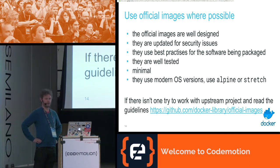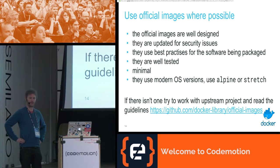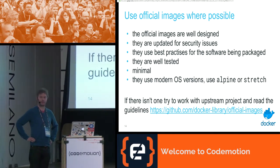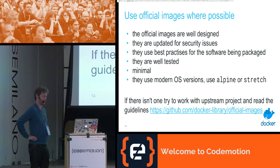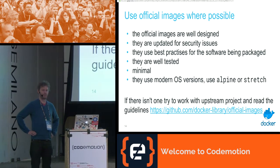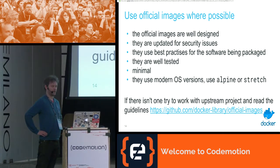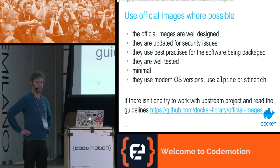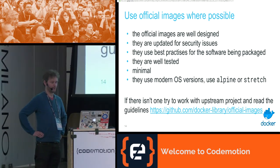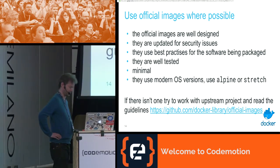The team who works on them works with the people who develop the software and works out the best way of packaging that particular piece of software. They're well tested and used by lots and lots of people, so if there are any kind of problems, people have found them. They're generally pretty minimal. They only contain exactly what you need to run the code. So if you're using the Python image or something, it's just Python. And they use recent OS versions and the most recent base image there is.